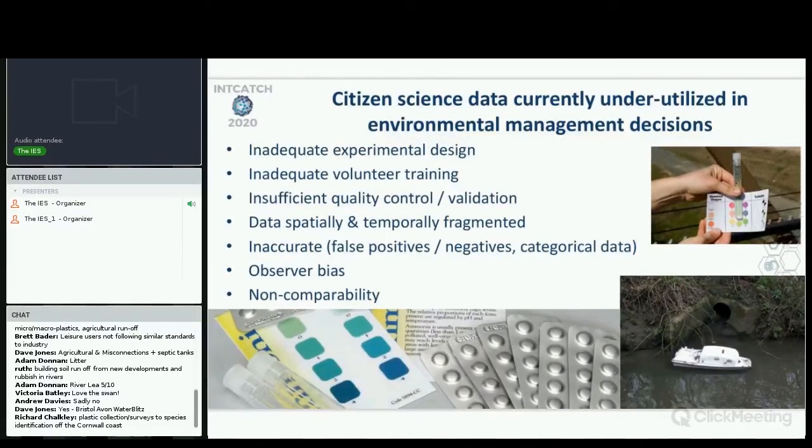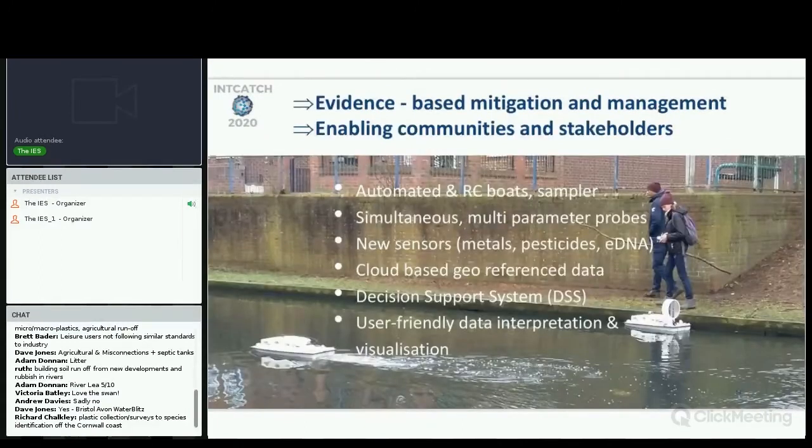I'm not going to read out the whole list there on the screen, but those are some of the biggest reasons why, unfortunately, citizen science data isn't used for management decisions or at peer review, in fact, either. So that's one of the other things that INTCATCH is hoping to challenge as well, by providing people with technology that essentially regulates itself, which therefore enables people to go out and collect high quality data.